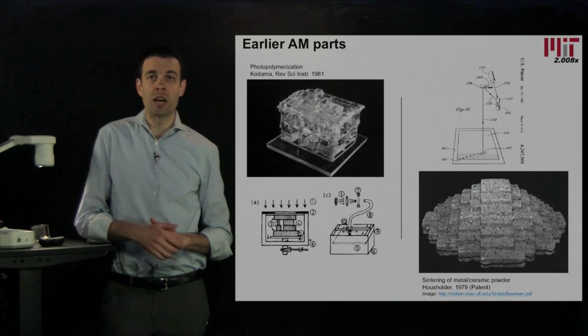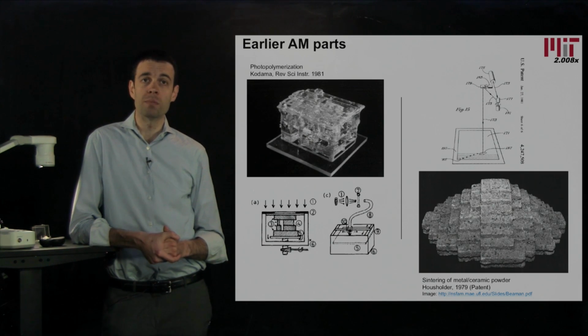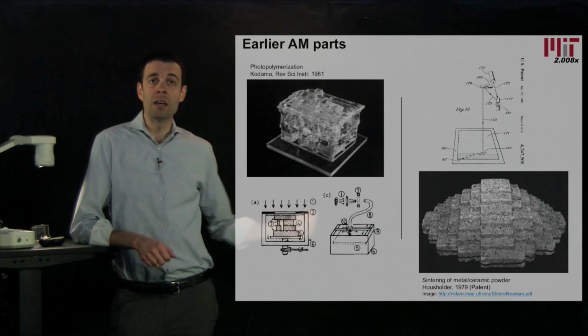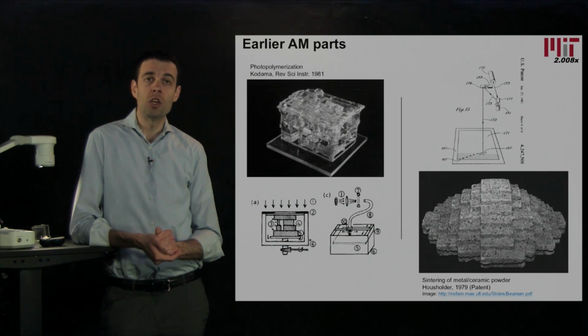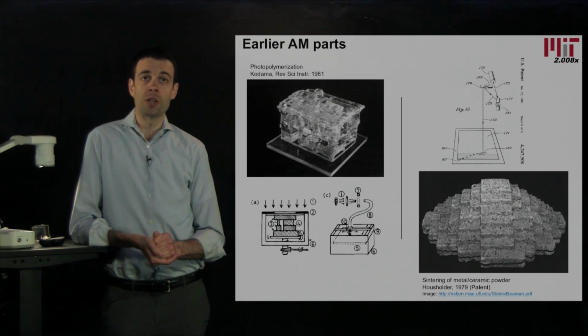Another popular printing technology, particularly for metals, is what's called selective laser sintering or selective laser melting. And that has advanced rapidly only in the recent few years. But as early as 1979, researchers were thinking about this. In fact, not a researcher, but a gentleman in Las Vegas, Nevada in the US, named Ross Householder, got the first patent on what looks similar to laser sintering today.